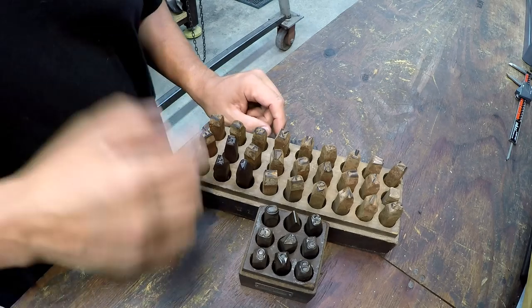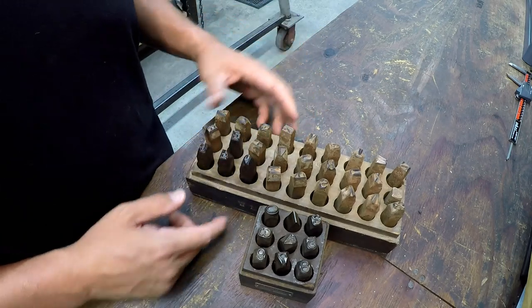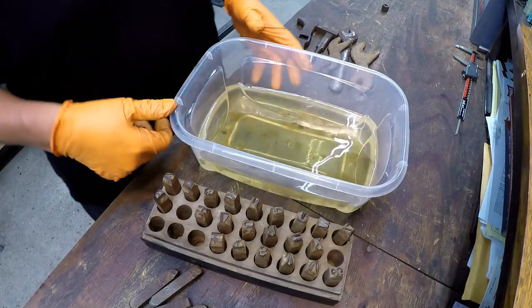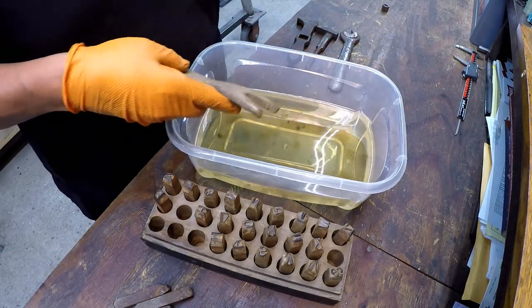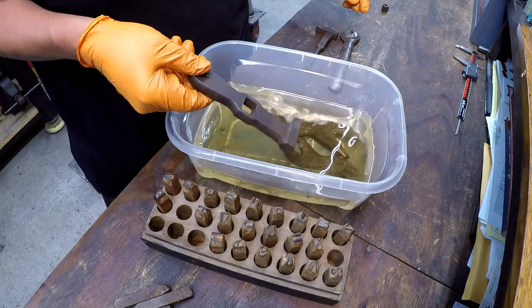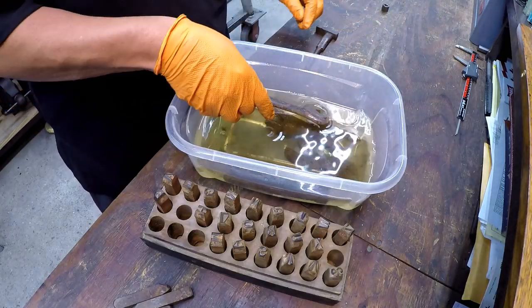So I'm going to go ahead and get started cleaning some of these up. I'm going to do some rust removal on these and get these things cleaned up, looking better. Still got my tub of rust remover soak here that we're going to use. I'm going to go ahead and drop these smaller alligator wrenches down in there, and also this Billings fish belly wrench. And that wrench there.